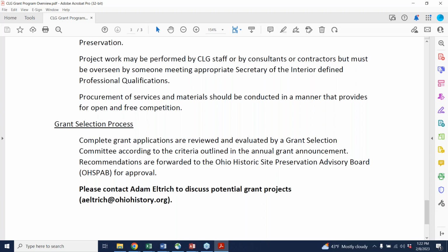On average, we probably see about 15 to 16 applications a year. We typically award anywhere from 7 to 8, sometimes 10 grants per year, depending on the amounts. On average, we probably award about 50% of the applications that are received, which is really good. A lot of grant programs don't have that high a percentage, where almost half of the applications received are awarded. So it's a really good opportunity for cities to utilize their CLG entity to get historic projects done.